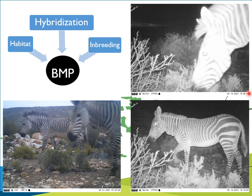In August last year, an EWT camera trap on private property near Anysberg picked up Hartmann's zebra and Cape Mountain zebra just an hour apart. And then in September this year, they got a photograph of a foal, which may be a Hartmann's zebra, but it may also be a hybrid.